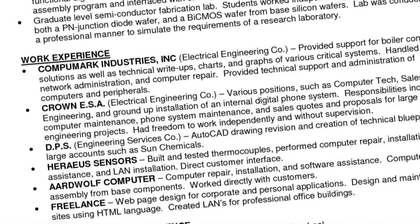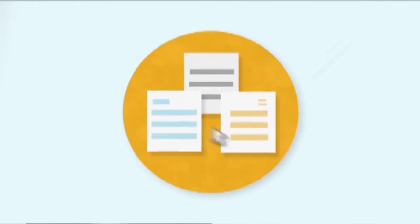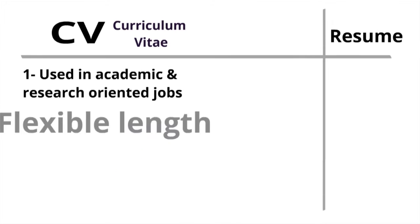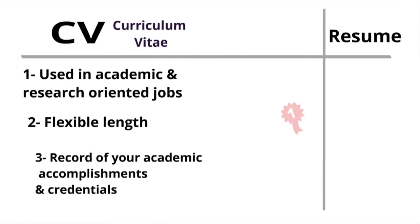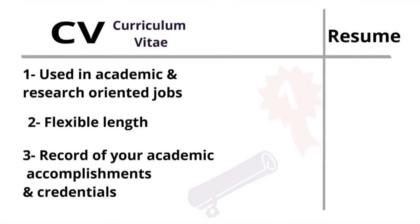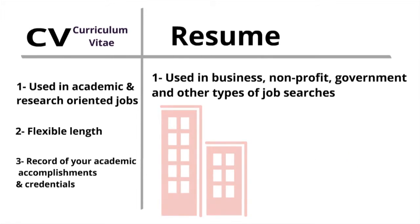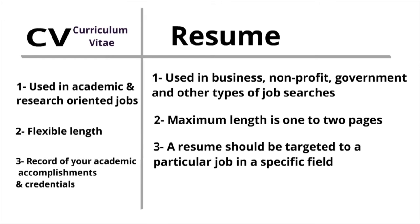So let's get started. First, we need to explore the difference between a CV and a resume. Both are essential tools to have in your job search arsenal, but each has a separate format and purpose. A CV is used in academic and research-oriented job searches, and the length is flexible. A CV is a record of your academic accomplishments and credentials. On the other hand, a resume is used in business, non-profit, government, and other types of job searches. It should be maximum 1 to 2 pages. A resume should also be targeted to a particular job in a specific field.